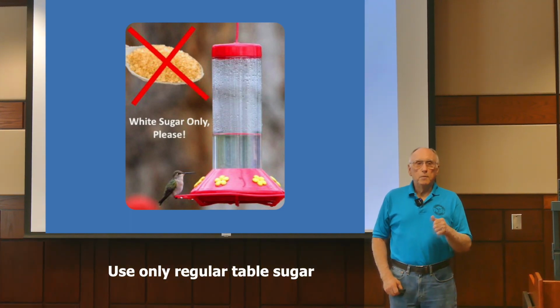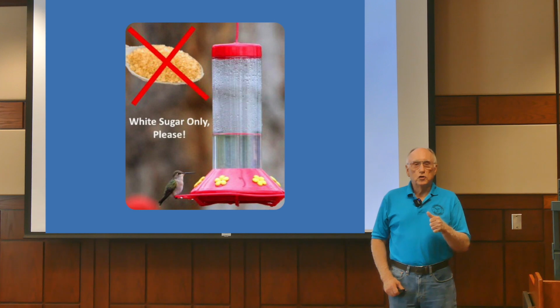In our world today, people want natural. They think it's healthier. But what they sell for natural sugar here is normally regular old table sugar. They pour molasses in it to make it turn brown, and charge you more for it. If you do get real raw sugar or something like that, anything that's brown has a high iron content in it, which is really bad for hummingbirds. So please don't use it.